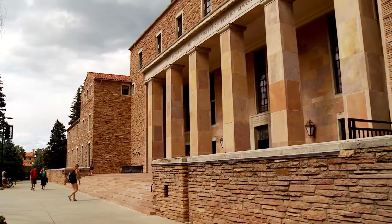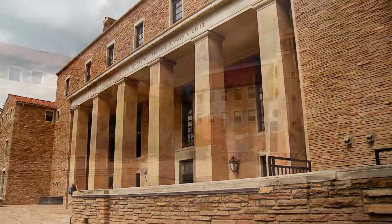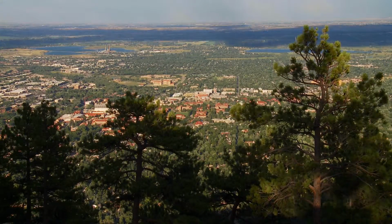This is a modern lab, so the safety and health of all the people who work and study in that space is just leaps and bounds beyond what it ever was before.